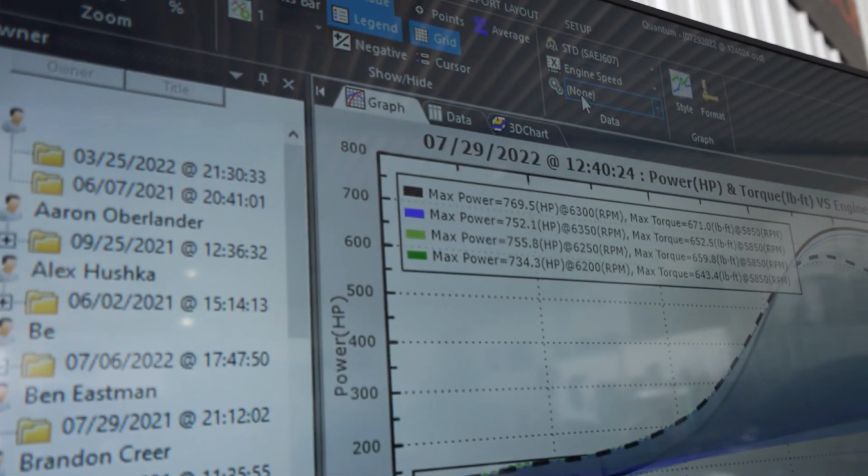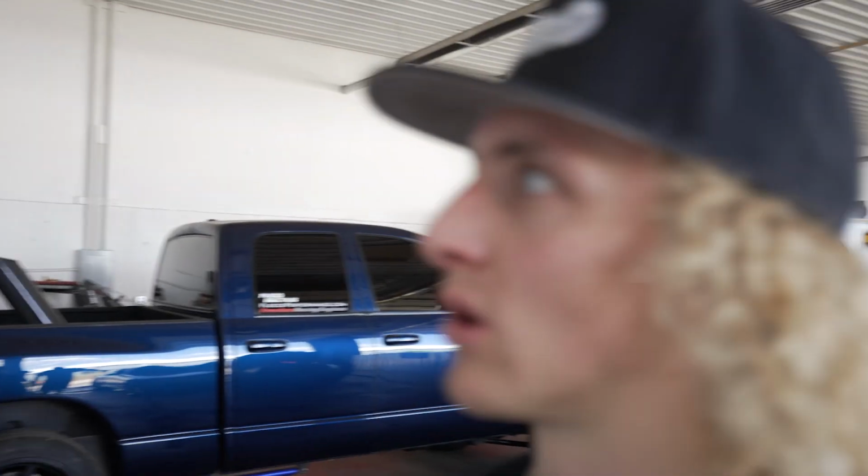725, 636. So we dropped 30 foot-pounds of torque, almost 40 horsepower. This is to keep the car safe, so we've been driving it the last month at 760 horsepower, 663 foot-pounds. Now let's do a standard correction. This will inflate the numbers a little bit. Standard is going to be 769 horsepower and 670 foot-pounds of torque. So that's pretty much what it was doing before, which is very healthy. A little high on torque for a stock bottom end Supra.